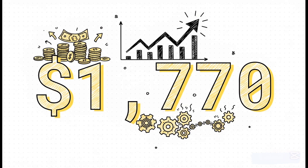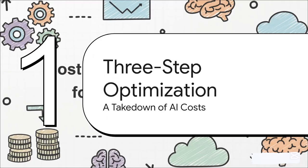But all that amazing performance? Yeah, it comes with a seriously steep price tag. In its current setup, Caleb costs almost $1,800 a month just to make 1,000 calls. That is a huge operational expense. So we looked at that number and said, okay, we can do way better. We put together this simple but really powerful 3-step optimization strategy designed to hammer those costs down without hurting Caleb's performance on the phone.